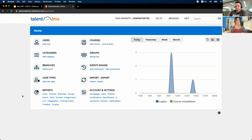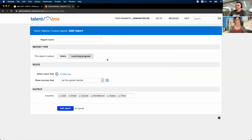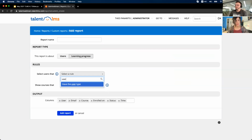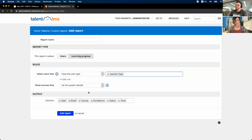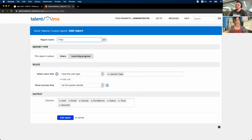If you also have a Plus or a Premium plan, you can go to custom reports and let's put something random. Let's add a report. I want to check this little box, learning progress, because I'm going to try to get information about the courses and the time they spend in the course. So let's add a rule, perhaps all the learners, something random. And what you need on the columns is to add the time. So you have this option, the time, and you can also click to create a new column, seconds. Let's give it a test name.